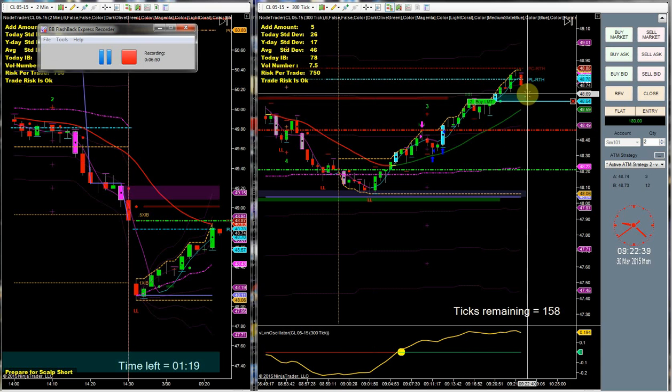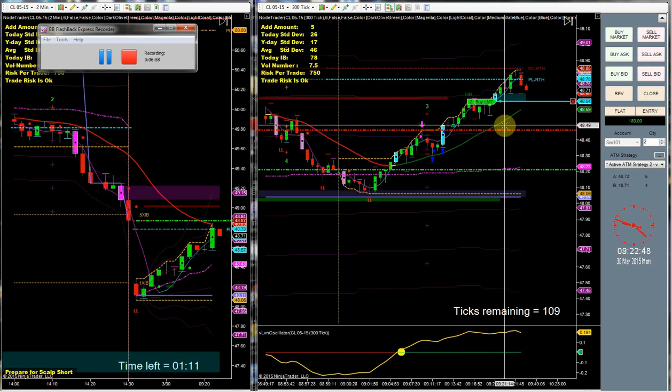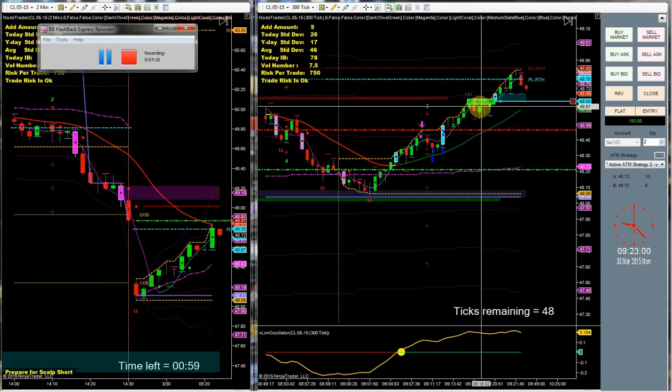Alright, let me pause it and I'll be back with you guys shortly. The reason you don't see me taking the edge of this trade is because I'm not really too sure about it. With the previous trade, I took I think a tick before the edge, or beyond the edge, one of the two. But we'll see how this one works out. I'm only going to try risking 2 contracts on it. Alright, be back shortly.